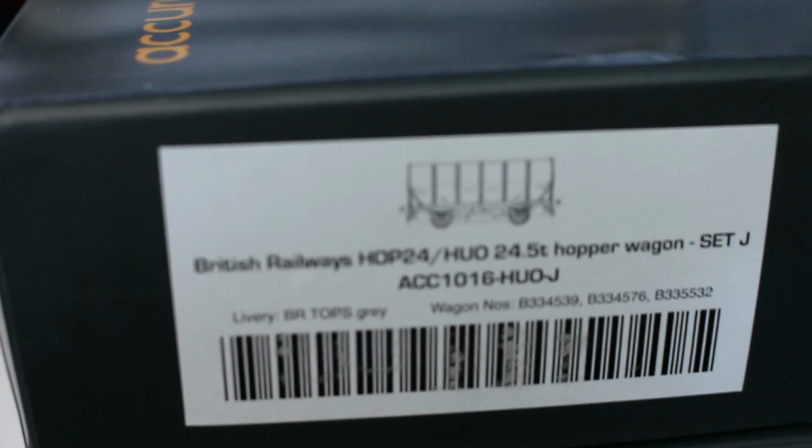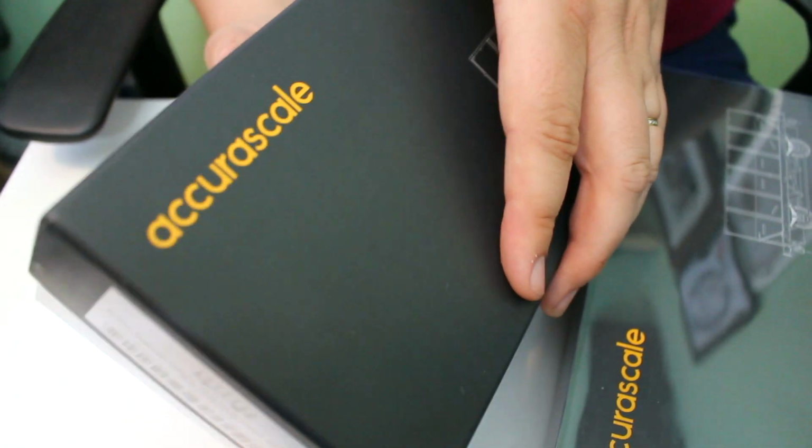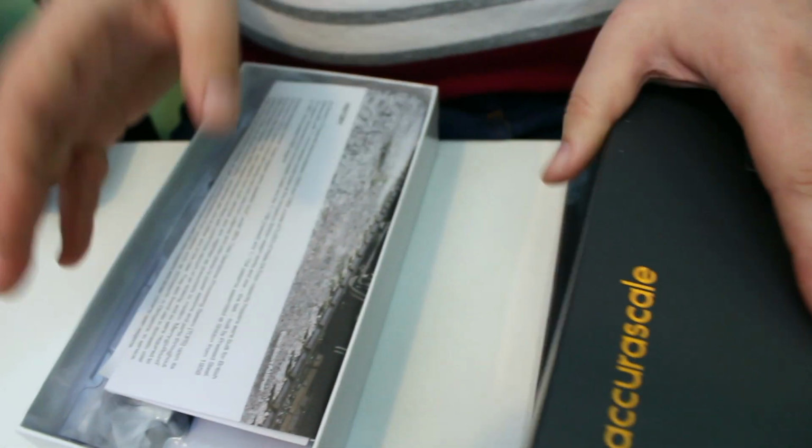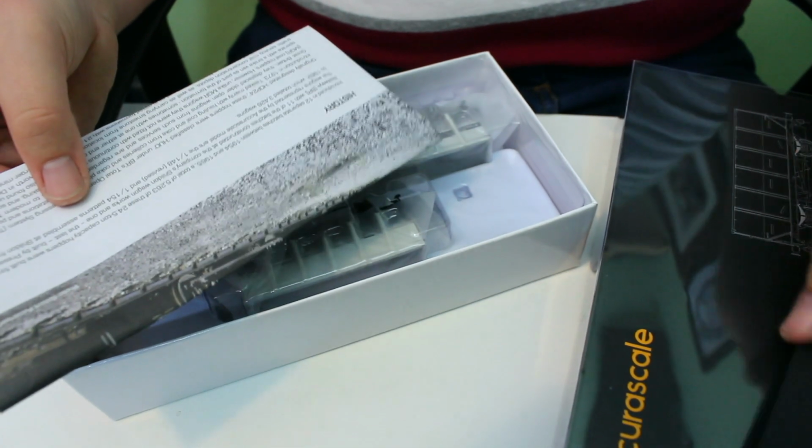So anyway, enough about me talking about a little bit of the background and the history of these wagons. Let's get inside this packaging and take a closer look. So inside the plastic slipcase, we've got a heavy-duty cardboard box, and like I said, very reminiscent of the Helgen locomotive boxes.